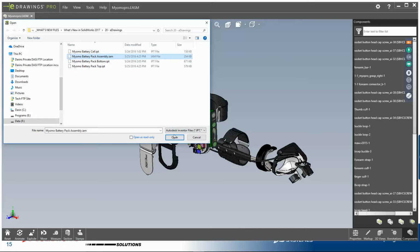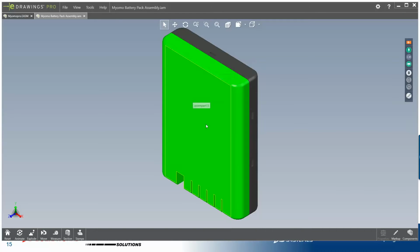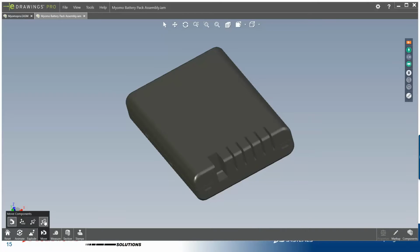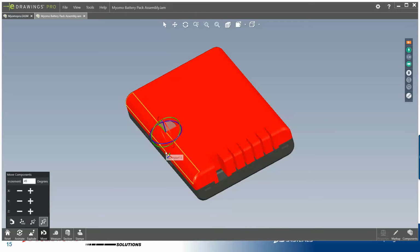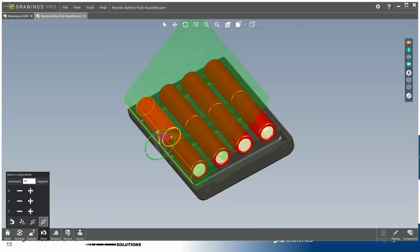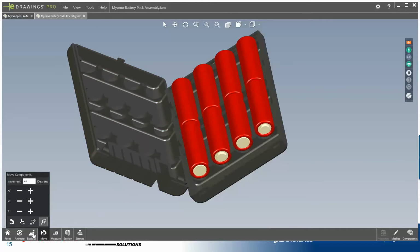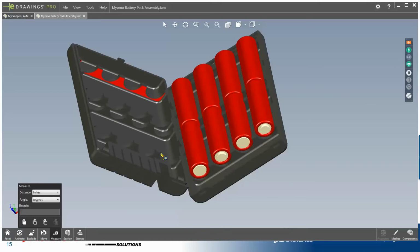Now this happens to be the Inventor assembly that we used in the beginning part of that demonstration, and I just want you to see right here that this is in fact the same type of data. But even though it's not SolidWorks native data, that doesn't prevent us from doing fairly normal things with it. In this aspect, I just want to show you that inside has those 8 battery cells as we saw before. And even though this wasn't created natively in SolidWorks, that doesn't prevent us from viewing this type of data and measuring directly off of it.